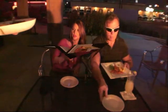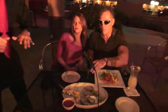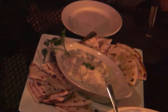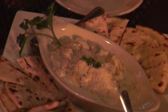Oysters on a half shell, usually out of Matagorda Bay, definitely local. Doesn't get any fresher than that. Served with cocktail sauce, lemons, and our horseradish. Our fresh lump jumbo crab meat and fresh artichokes. Ooh, crab meat. That looks good. I can't wait to dig into this. Very popular. You guys enjoy yourselves.